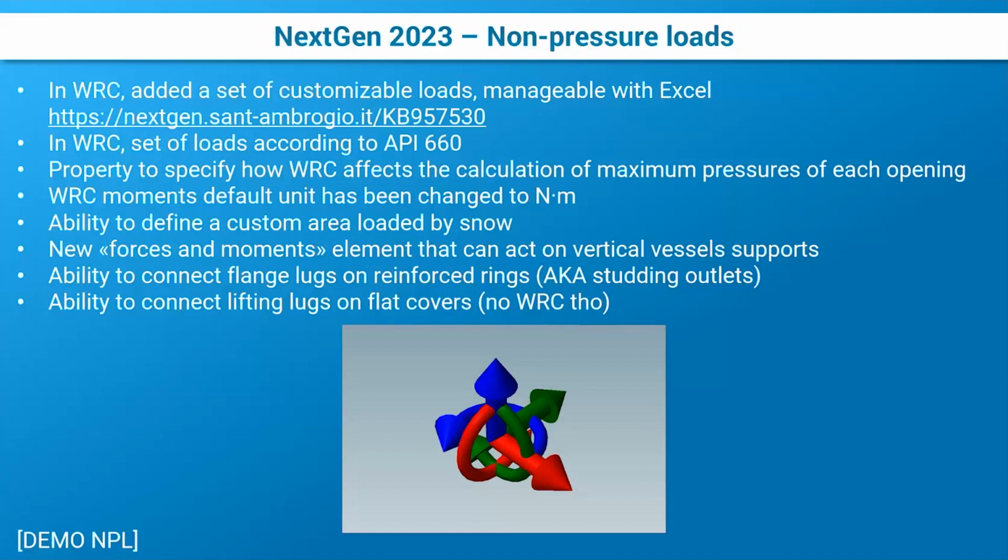We have a number of updates for the non-pressure loads. So we added the ability to add a customizable load set manageable with Excel. In WRC, we added API 660 as a load set. We then added a property to specify how WRC affects the calculation of the maximum allowable pressure for each opening. We changed the WRC moments default unit to Newton meter compared to Newton millimeters that were available before. Then we added the ability to define a custom area for the snow load.